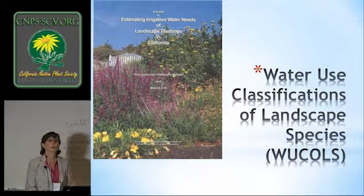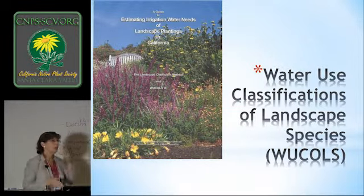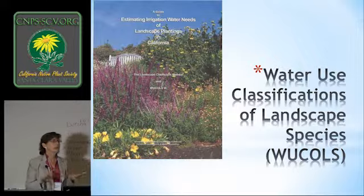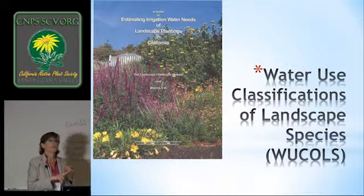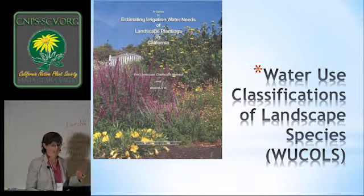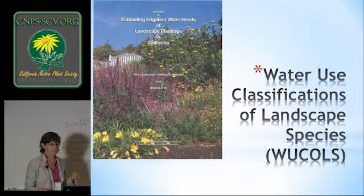But this is a great thing. So you'll put in, say, azalea, and you'll look up what region you're in. We're in region 1. It's the first column in WUCOLS. Okay? You'll just type in the name of your plant, and it'll tell you high, which is usually lawns and birches. Medium, which is a lot of our fruit trees, and there's a lot of natives that are medium too. Low and very low, that's it. 4 categories of plants. It's a really good resource. And a lot of other states don't have something similar, so we're very lucky to have that.